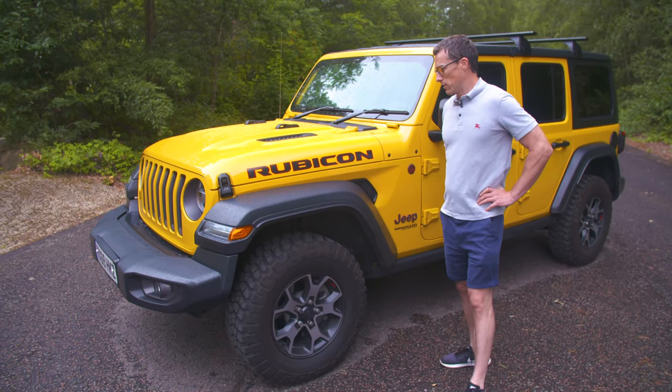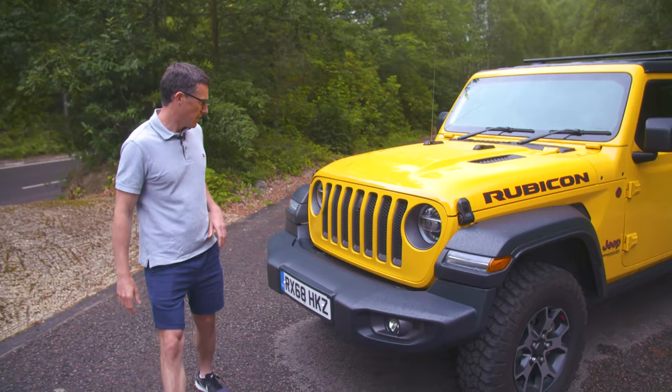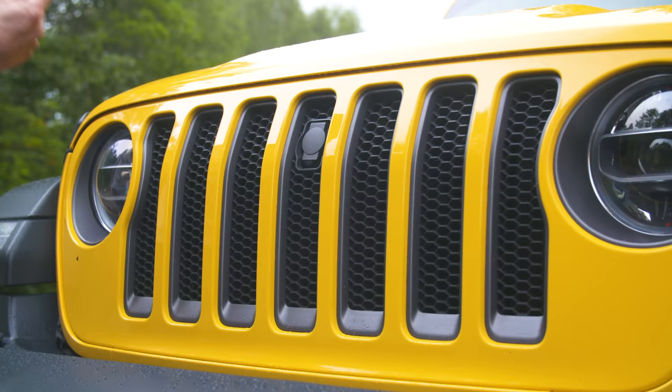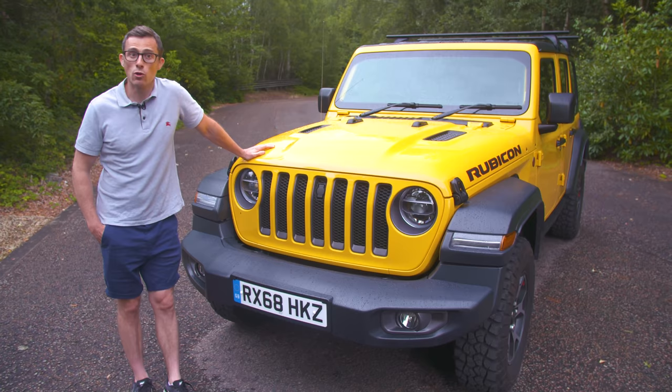Now, this Rubicon has black wheel arches and stuff. The other versions, they're body-coloured. At the front, it has a slightly different grille as well, but all Jeeps have these slatted grilles. It's a mean, purposeful-looking vehicle. And if you think this four-door is just a little bit too normal, you can also get a two-door version.